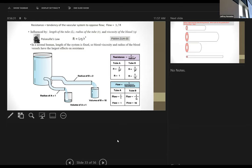And the variables are length. L is length. So how long is the blood vessel? And obesity is going to increase blood pressure because you have more miles and miles of capillaries, so you should be more resistant.